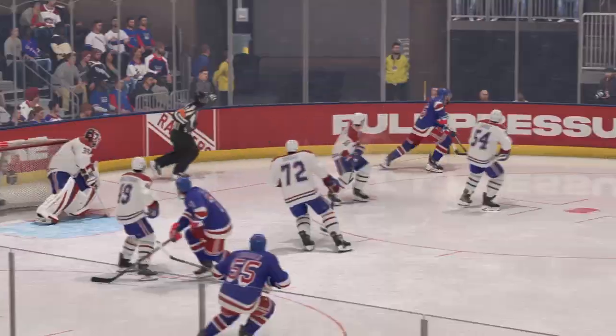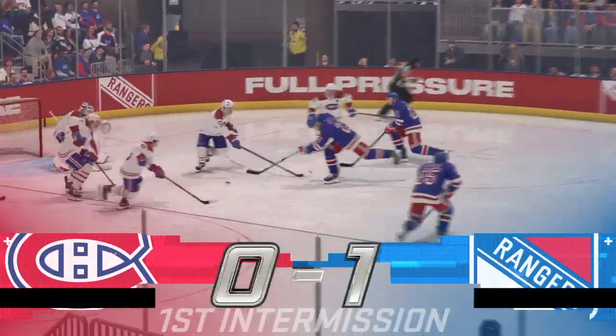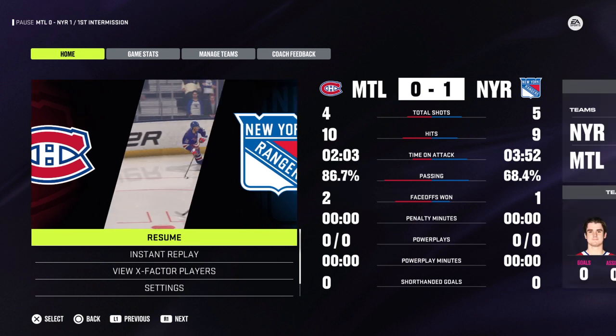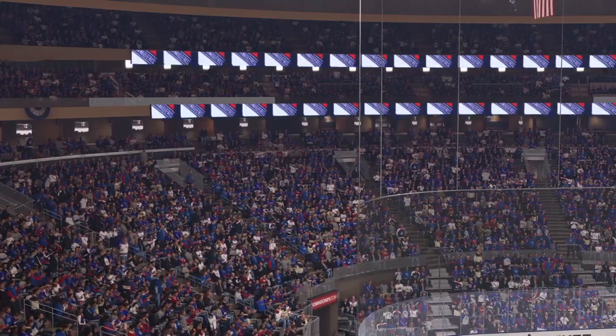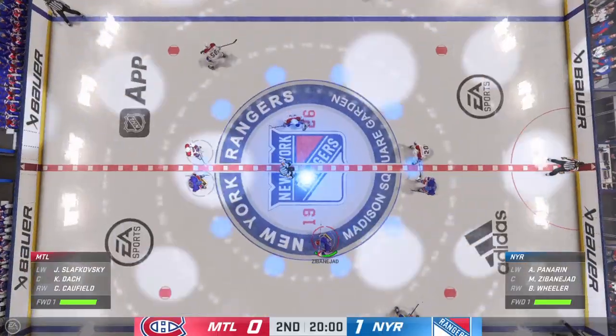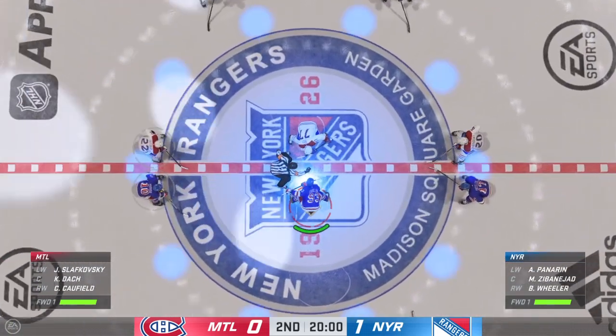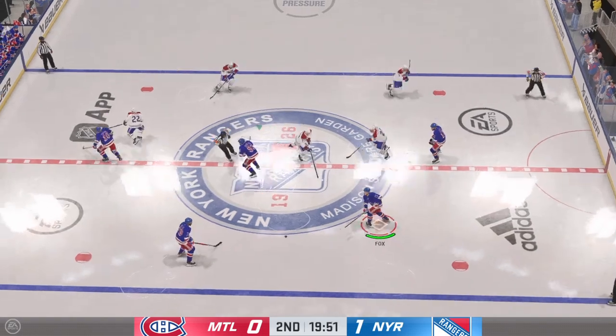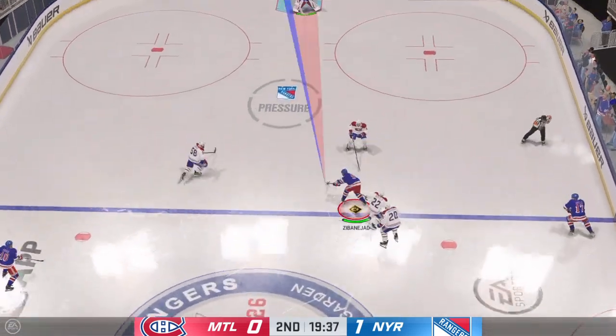Both teams getting a good sweat on after this first period. We've got lots more in store, and we're coming back with a clean sheet of ice next. A clean sheet of ice beckons, and period number two set to get underway. Here we go, middle frame now underway as the puck drops.